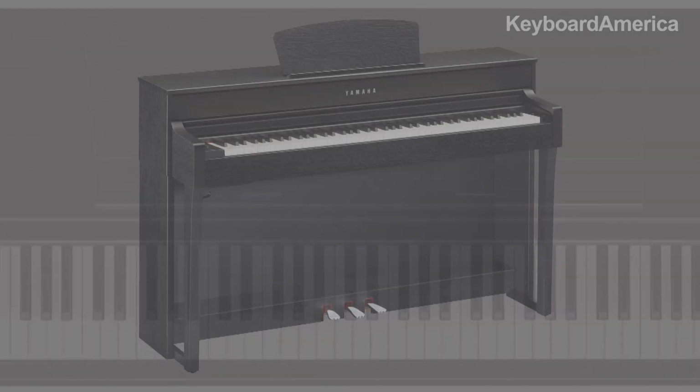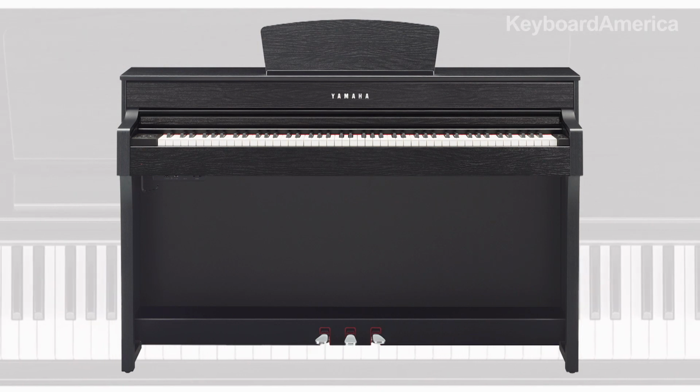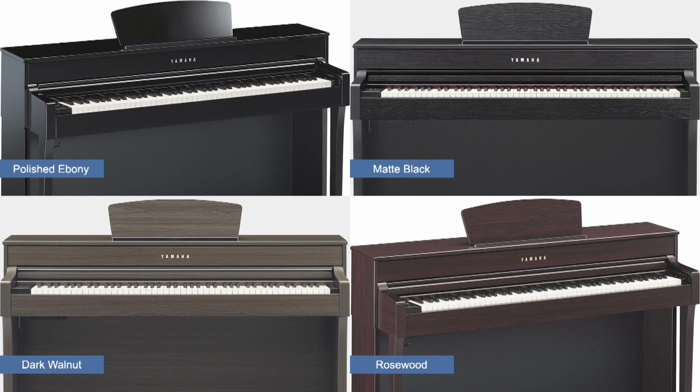Supporting the sound is the beauty of the Clavinova. A nice model upgrade deals with its cabinet and finish options. The CLP-635 offers a beautiful upright style cabinet design, and it's available in different finishes: polished ebony, matte black, dark walnut, and rosewood.